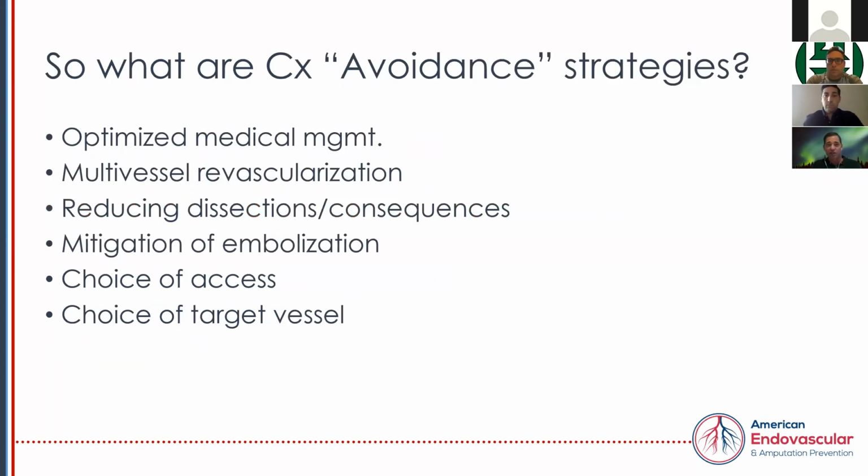I'm going to get my colleagues to weigh in on these as we move forward. So we have about half an hour all told. So what are complication avoidance strategies? This is sort of interesting because everyone talks about complication management, but less often do I see this conversation about complication avoidance. And this consists of a number of things, and we're going to go through these very quickly. It includes optimized medical management, the idea of opening as many vessels as possible at a single setting, so you optimize the inflow and the outflow and avoid acute thrombotic complications.